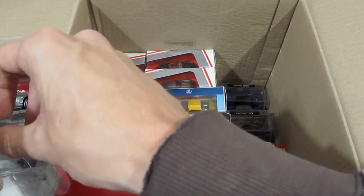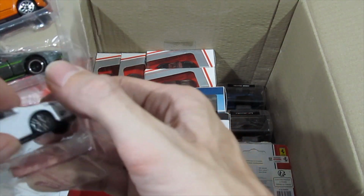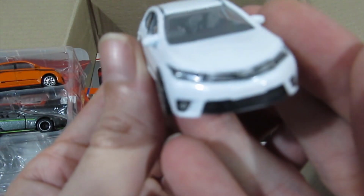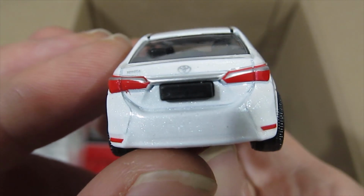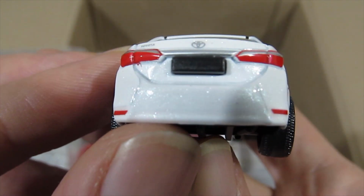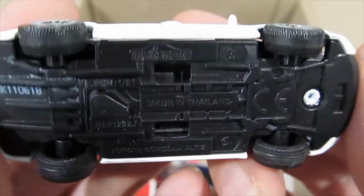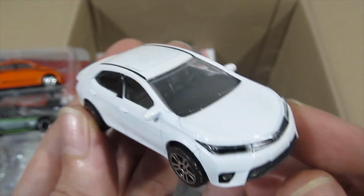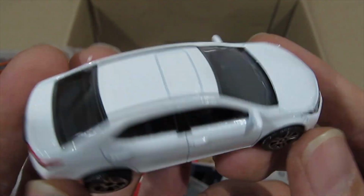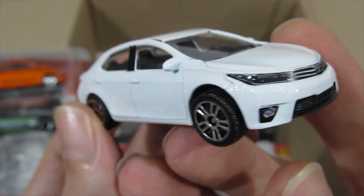The last car in this pack, if I can get it out. I don't want to bend the wheels on it. Got to be gentle. And it is a Toyota. Toyota Camry. That's nice. Can't really see the writing on the back there. Really hard to see it when it's written in silver, so we'll just look at the base. Toyota Corolla Altis. Okay, it's a Corolla. Ah, this is the same casting they used for the taxi, I think. That's really cool. Proper steering wheel in this one too. Great detail on that. Really cool.